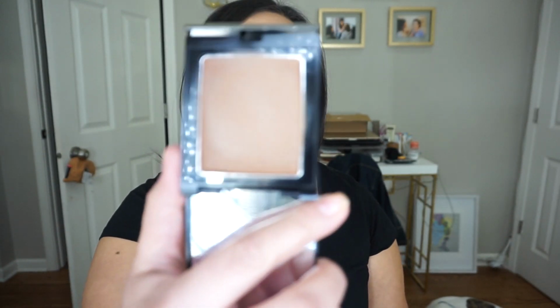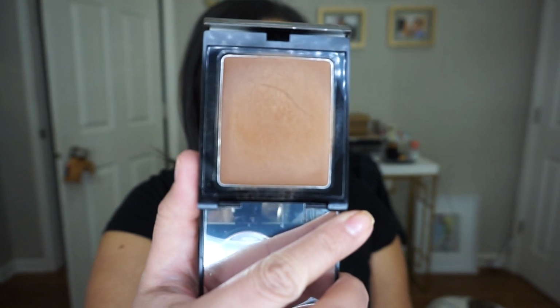So I finally got my Danessa Myricks Medium 1 Contour Balm. I've used this a ton already, and this is a great color. Even on my complexion, I was worried that it was going to be a little too light, but it does stand out. It does show up on my complexion, and it just looks very natural and soft, and you can definitely build it up.